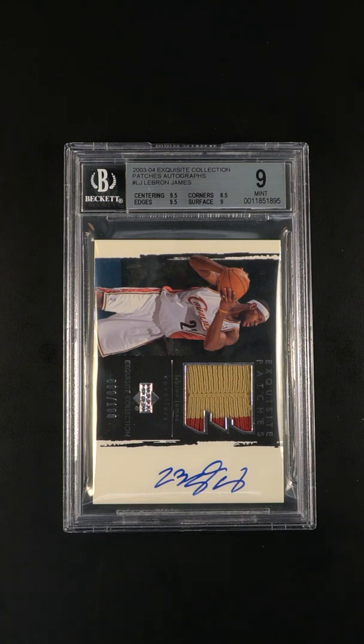So certainly the cornerstone of the 03 Exquisite run are the series of LeBron James rookies that sort of adorn that run. And frankly, when we look at all the different Exquisite variants that exist, from the base RPA up through the limited logos, scripted swatches, and everything else under the sun, the one that we personally feel is the most undervalued and still reigns as probably the best ROI opportunity is this Exquisite Patches variant.